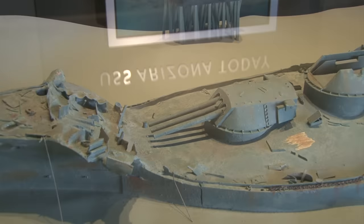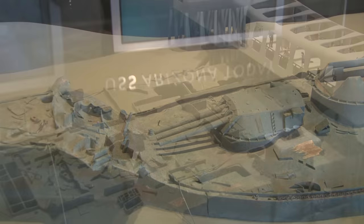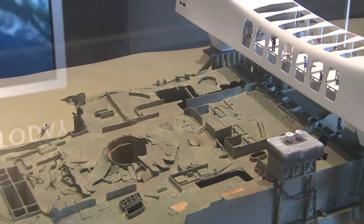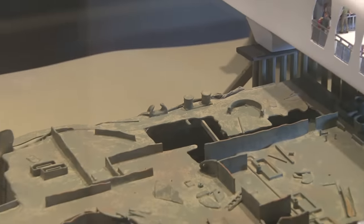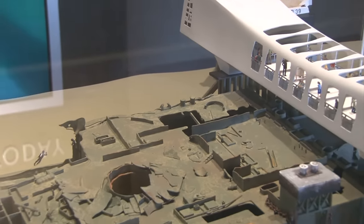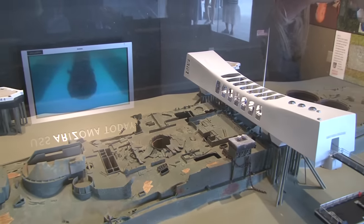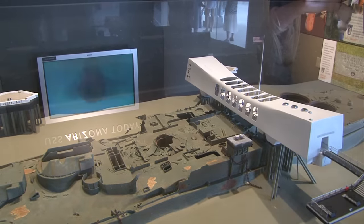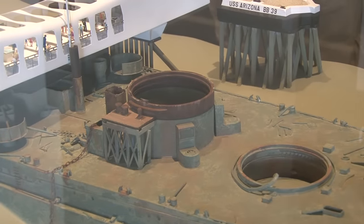After about 2 hours, the Japanese left. Eight out of eight battleships at Pearl Harbor were either sunk or damaged. 2,400 American servicemen died, about half of whom were on the Arizona. The battered Arizona is a tomb for many of these men today.